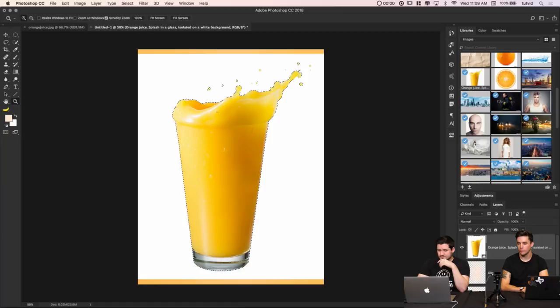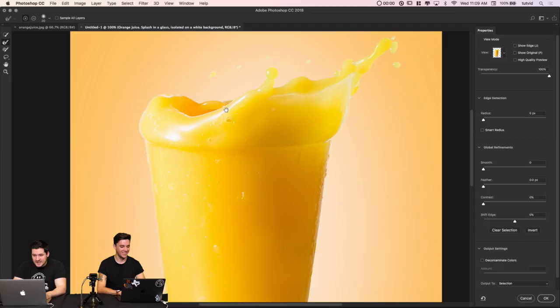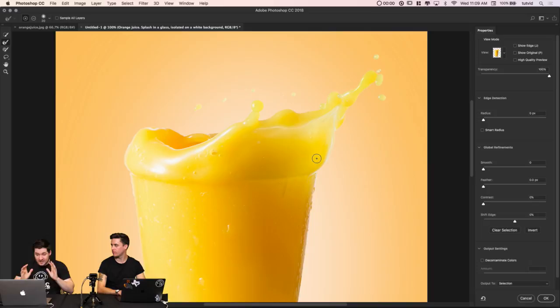What we're gonna do is go select, and choose select and mask. We love it, we hate it, but we still use it. So if I zoom in on this, I'm gonna be able to see this selection's pretty good. Now remember, this is not refined at all. This is just the clean one-click selection, exactly, and it's done this much.